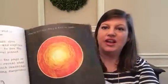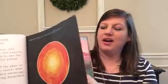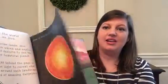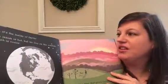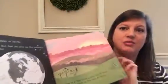So what is this hot fiery ball in space? Is it the sun? Well, if you shine a light back here behind the page, it shows a hidden picture. No, it's the inside of Earth. The inside is hot, but we live on the outside, which is cooler.